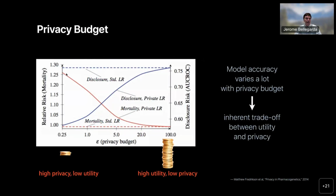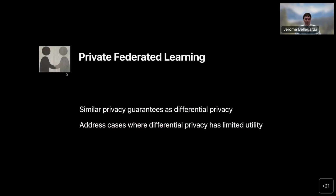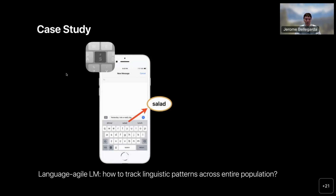And so that brings us to the third solution, private federated learning, to address those cases for which differential privacy has low utility. So once again, I will illustrate it through an example involving language modeling. Suppose we'd like to track across the entire user population how linguistic usage patterns evolve with time. So for example, today, as we've seen earlier, the best prediction after yesterday I ate a really big happens to be salad. But what if in the future we all become even more health conscious than we are now, and the optimal prediction becomes wheatgrass souffle? We'd like to find that out, but of course, without revealing any individual user's information.